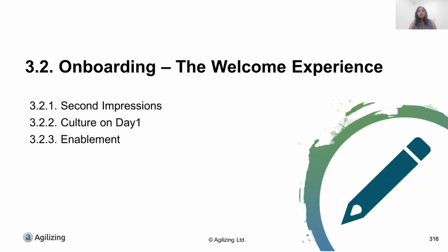Our next session is about onboarding, the welcome experience. Onboarding extends beyond the first day and encompasses the transition from candidate to employee, including consultants and short-term arrangements. A well-planned and comprehensive onboarding process is crucial for creating a consistent and positive impression of organization culture, values, and employee experience. It sets the stage for a successful and engaging employee journey, aligning with the organization's values and ensuring a seamless transition for the new hires.